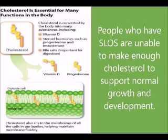A person with Smith-Lemli-Opitz syndrome isn't producing enough cholesterol, and this is a problem because cholesterol is an essential component of the cell membranes and tissues of the brain. And therefore, if a person can't make enough cholesterol, they will experience poor growth, developmental delays, and mental retardation.